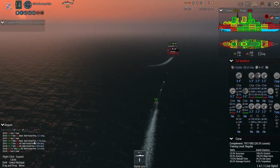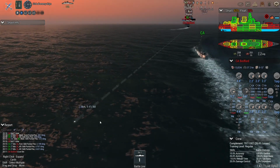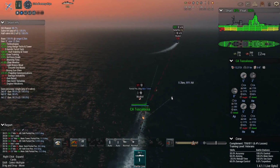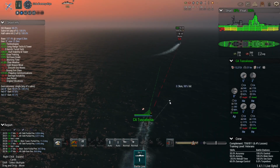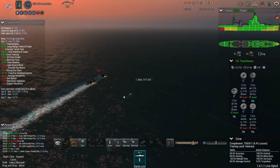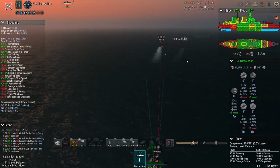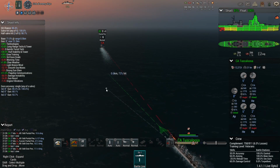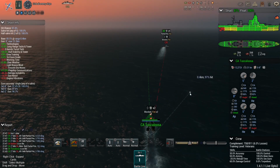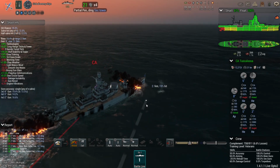Not seeing anything in the logs here, but I thought I had seen a flash fire somewhere. Okay, let's close in and finish her off. Still don't know where she can fire torpedoes from. Yeah, she's dead in the water. I don't think from this angle she's going to be able to. Let's drop speed to 20 knots. She's not going to be able to get her forward guns around, if they are still even operational.